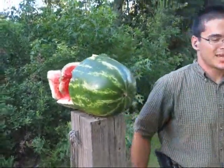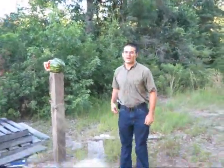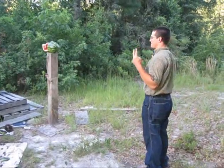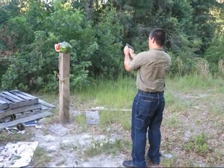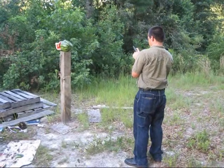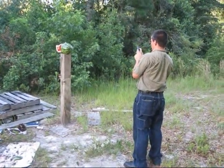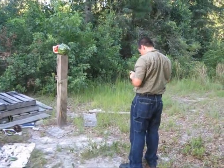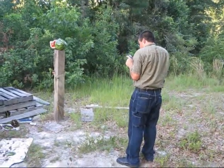Okay, we're gonna try the second one, and if it does not act right, then well, I'm gonna be bringing back some bullets. Okay, round two, Hornady Critical Defense 380. Dad, I'm right behind you. Okay. No, you wouldn't lose me.